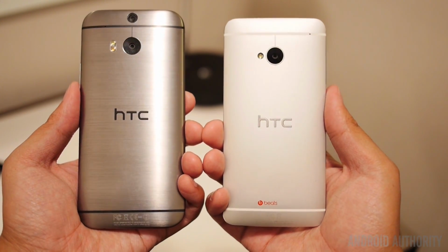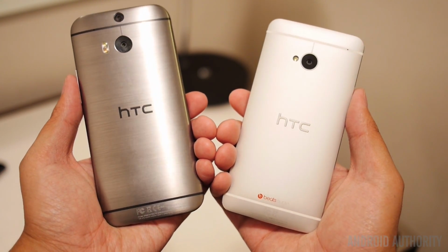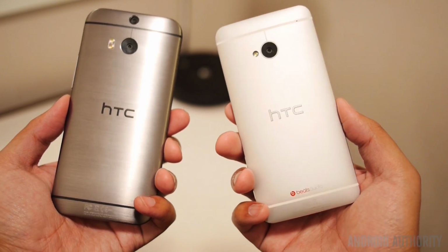So HTC has always come up with some great designs for their smartphones, and while they may not have changed anything very significantly this time around, no one should really find anything to complain about in the update still.